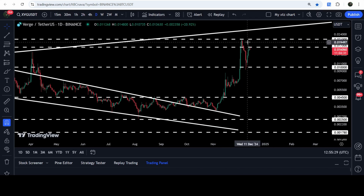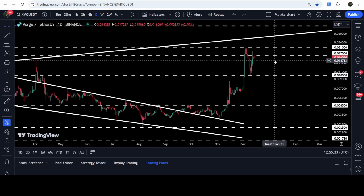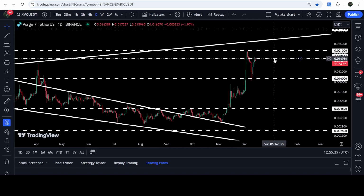In case of another rejection, the price can again drop down to the support of 1 cent. And in case of breaking out this resistance, another imminent move is possible up to this uptrend line resistance, approximately somewhere between 2.8 cents to 3 cents.